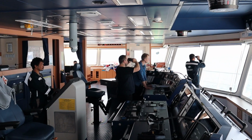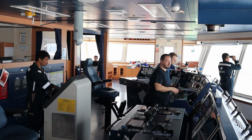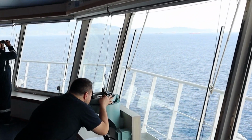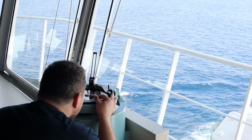Well, for today, as you may see, the bridge composition is as required. I do have the officer on the watch, a chief officer here, an apprentice officer, and 2 ABs. The first AB is looking out, and the other one is performing hand steering.